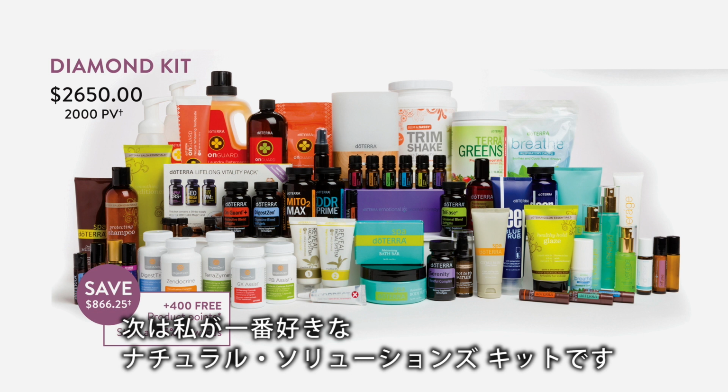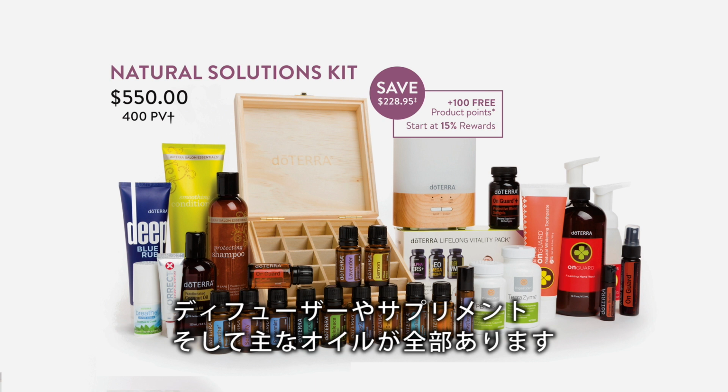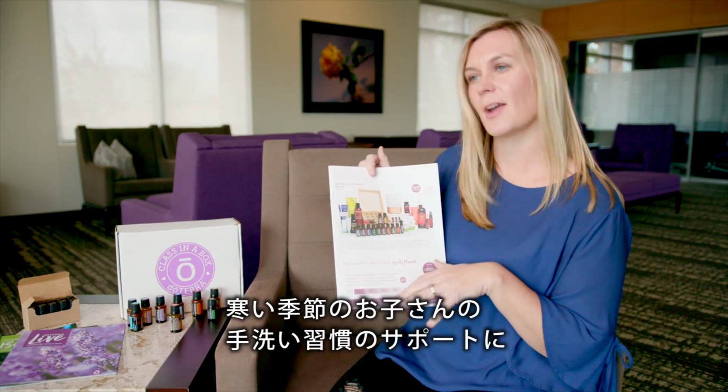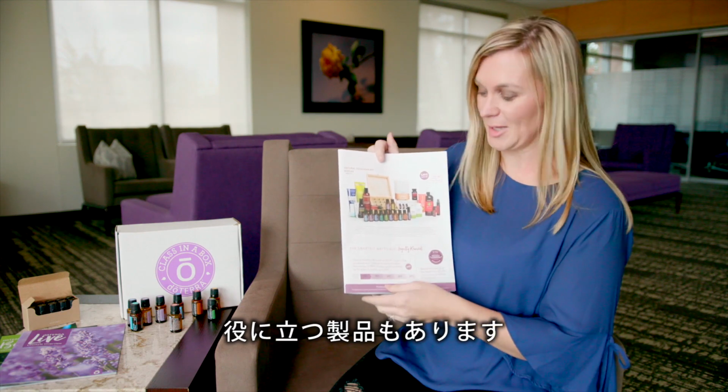But my first favorite kit is actually the Natural Solutions Kit. It's kind of like the mini Diamond Kit. You're still getting the diffuser and the vitamins and a great variety of essential oils, all the top ones that we talked about today, plus a few extras. It also has the On Guard Foaming Hand Wash, which I think you're going to love, especially when it's that time of year where kids start bringing home sniffles. You can make sure that they're cleaning their hands properly.